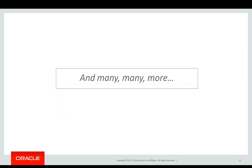Like I said, there's many more features on the way. We're working on version 12 at the moment. The planned release is sometime this calendar year. Exactly when is a little bit uncertain at the moment.